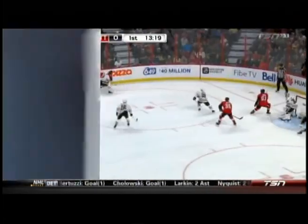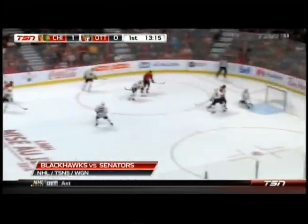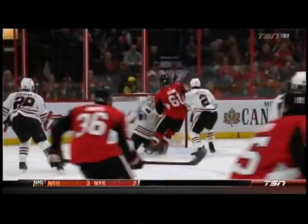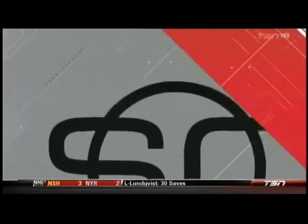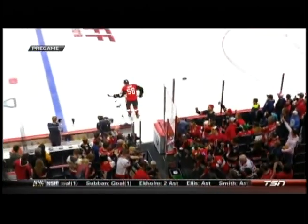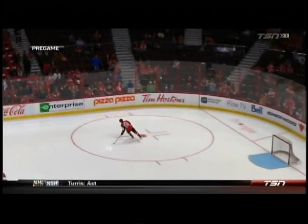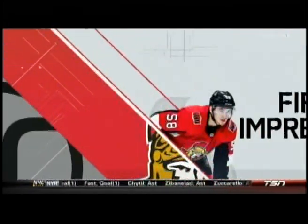1-0 Hawks in the first. Zach Smith's shot hits a body in front. It's in! Smith, he was waived by the Sens before the start of the season, gets the Sens' first goal of the season. How weird's that? With the departure of Erik Karlsson, new era in Ottawa, rookie D-man Max Lajoie initiated into the league with a victory lap ahead of his NHL debut. Lajoie drafted in the 5th round in 2016.